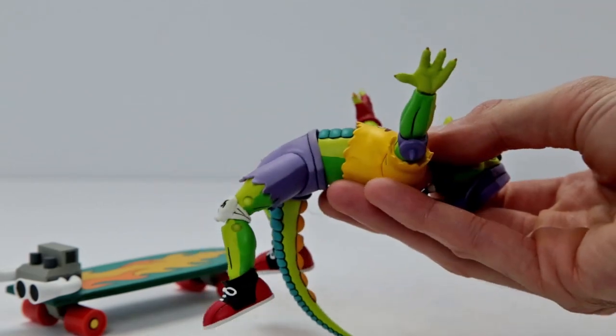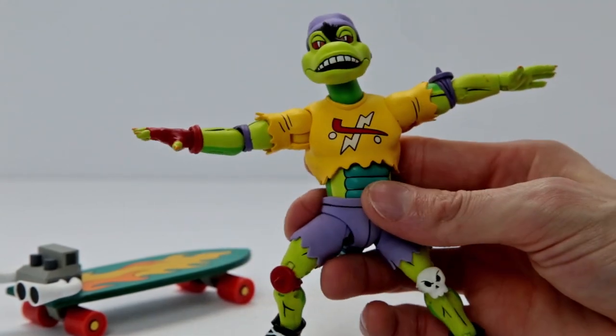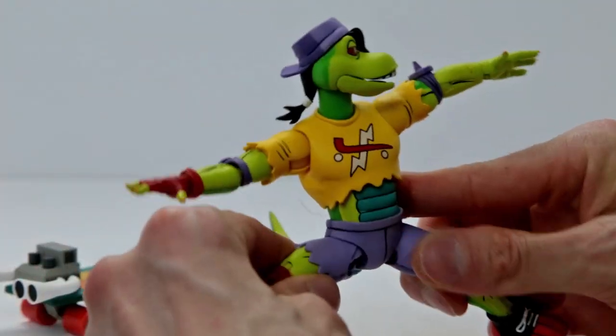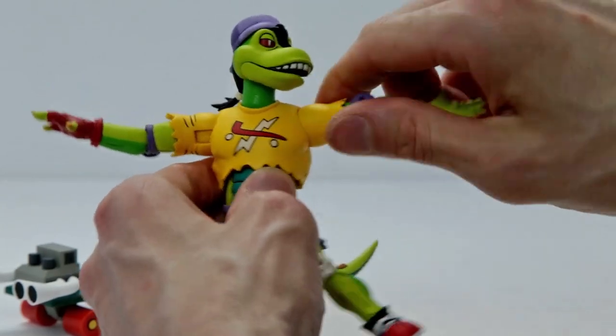And it's okay. It's not really a big deal to me. And moving on up to his shoulders, you can only move them about that high, which is perfect. It's more than enough for all those sewer surfer poses that you're going to be putting this guy in, like that. You can also rotate the shoulders like so.